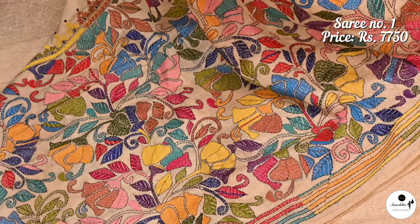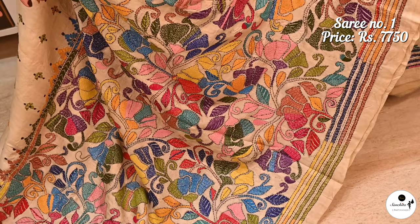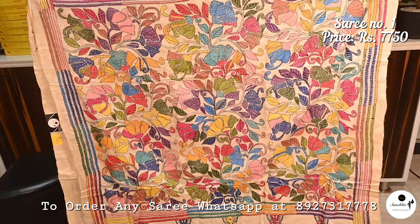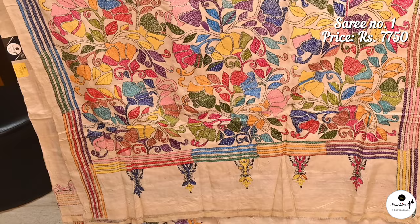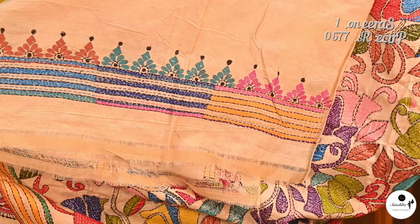Be sure to grab some eyeballs with a tussar Kantha stitch silk saree like this. The only accessory you need to complement this saree is a beautiful smile. Similar design is carried forward in the pallu. Temple-like design in the blouse piece.